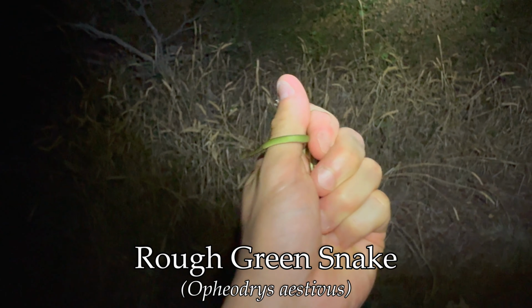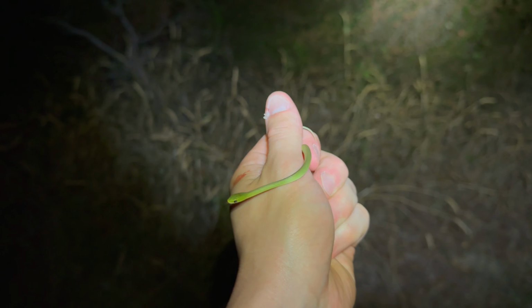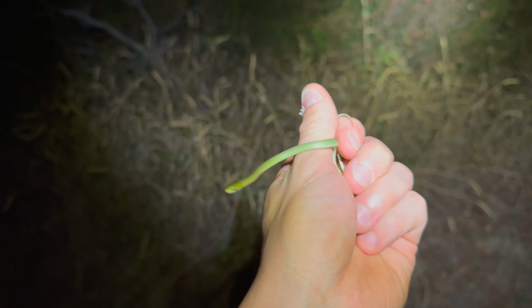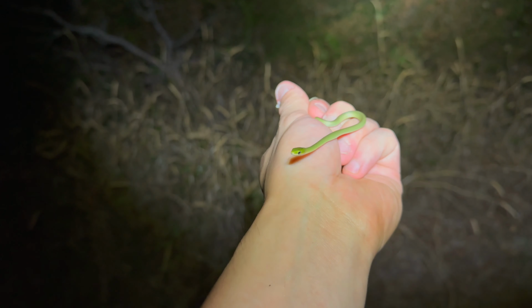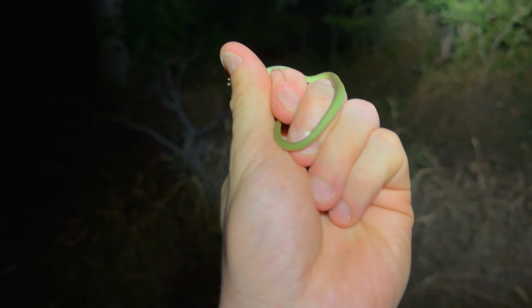So I'm sure y'all are wondering, was that a snake or not? And ignore the blood on my hand where that rat snake absolutely lit me up earlier. And take a look at this. Is this not the most tiny little snake you've ever seen? It's just as thin as a ribbon. And it's probably 6 inches long. This one's definitely a freshly hatched, young, rough green snake, and I am in love.